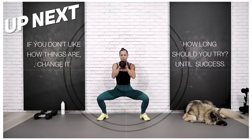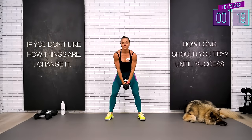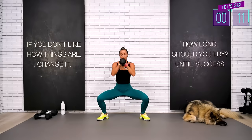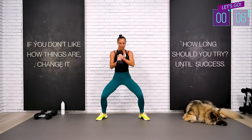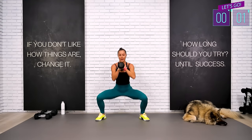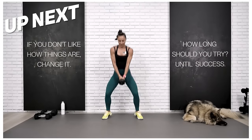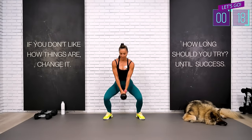Squat. Over. Let's go. Come on. Stay low. All right, last one, everyone, come on. Excellent. All right, replace your little jump squat with a regular steady squat. Here we go. Let's push it together.